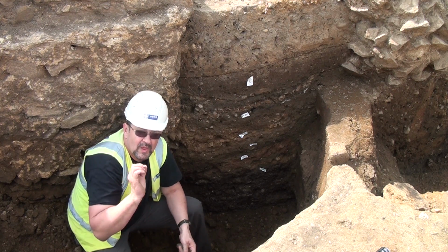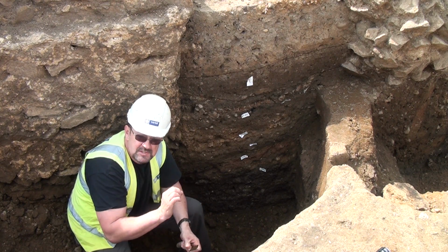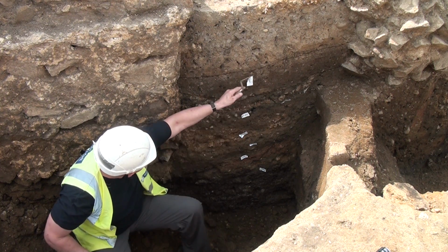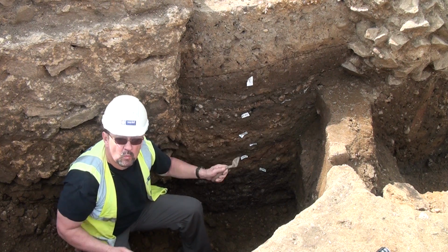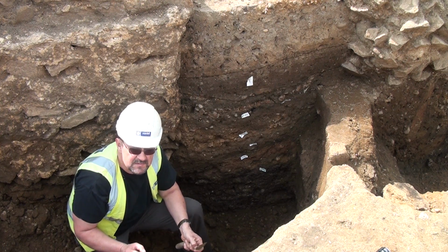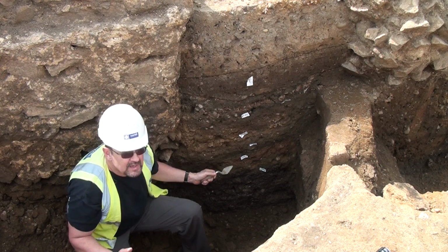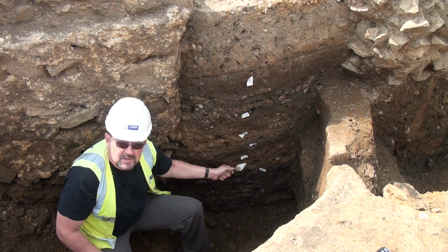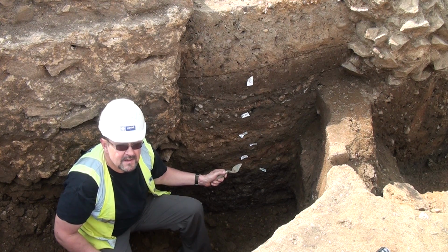Each number will then go off onto a register, and that register will be used to allow us to actually construct a three-dimensional model of the site once we're in the post-excavation phase. At this stage of the game, though, it is a case of just digging down and looking at each one of these and measuring them and recording them in sections.